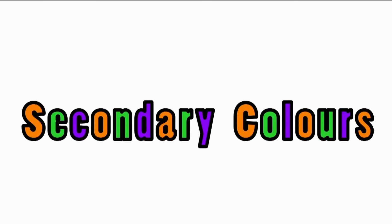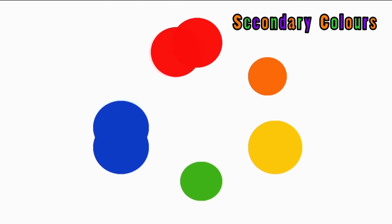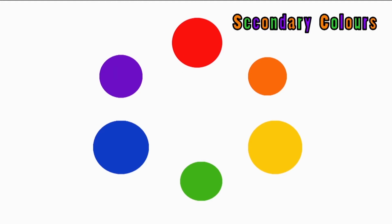When you mix primary colors together, you get secondary colors. When you mix red and yellow, you get orange. And when you mix yellow and blue, you get green. And blue and red gives you purple. These are also the 6 colors that make up a rainbow.